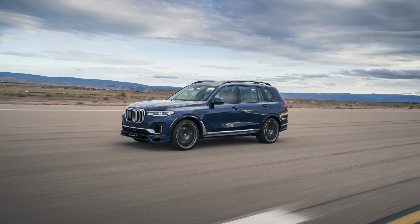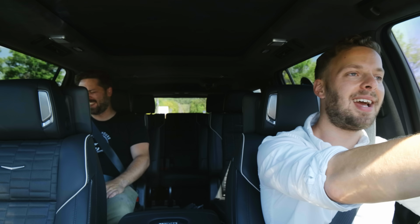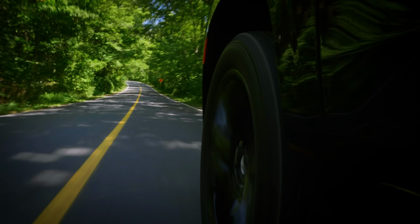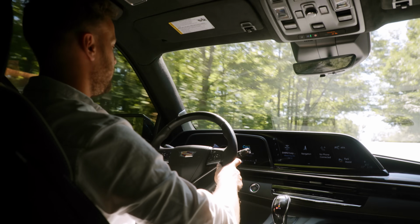I was just in an Alpina XB7, which is a fantastic vehicle. But it's a basic pitch. And this is just fantastic. When you have passengers, the fact that they're not disturbed by you braking is a wonderful thing. You can have an open cup of coffee in this car, and it will not slosh over when you brake. It's spacious.